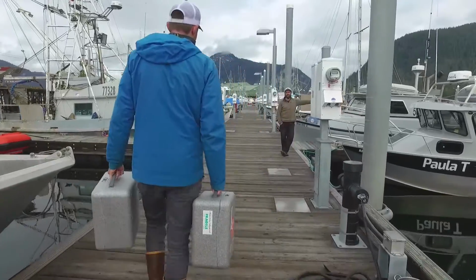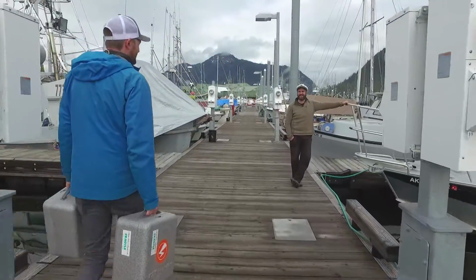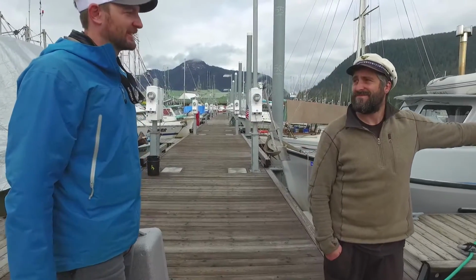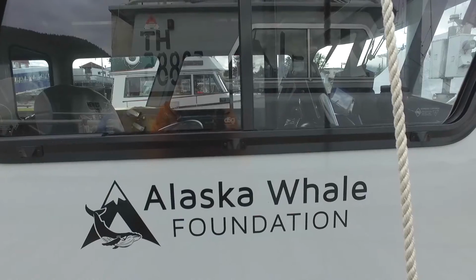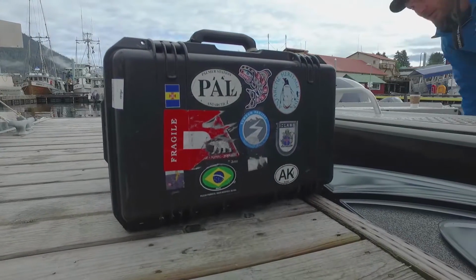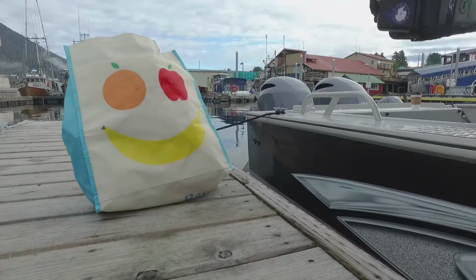Good morning, gentlemen. It's gonna be a good day. Good. Fair skies, calm seas. Let's do it. Okay, we're good with fuel. All right. Let's fire up the mains.